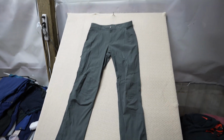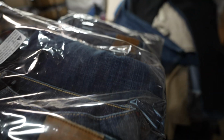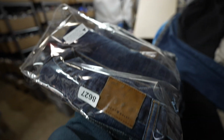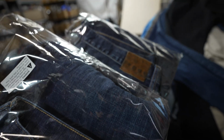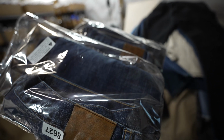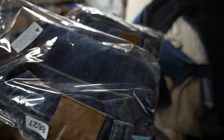Still nice turnaround time on these. Same goes for this brand too. This is a Lucky Brand couple pair of jeans. Let me see, they're the 329 straight fit model. These were in good shape, and I just listed these last week. There are 2 of them, and combined the buyer paid $30 plus $9.99 shipping.